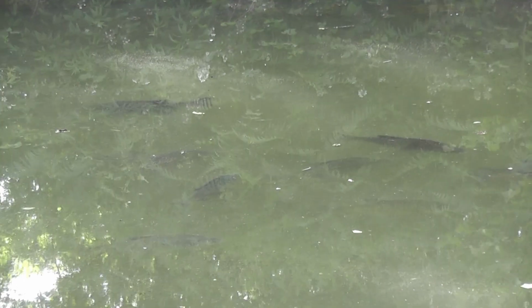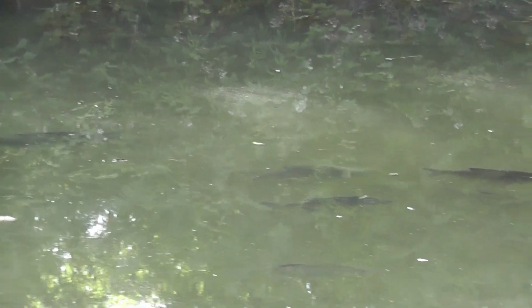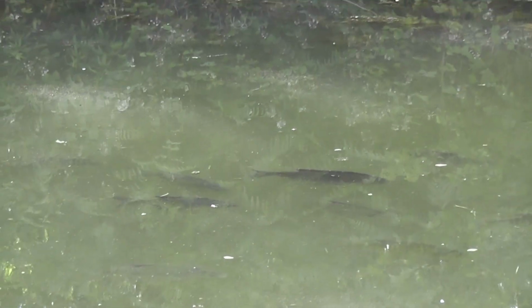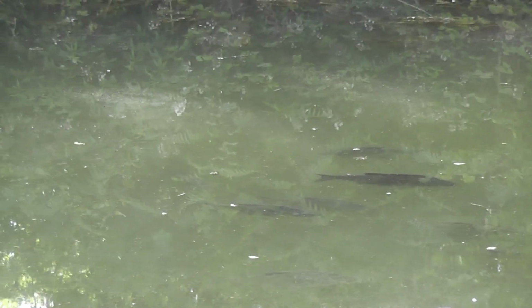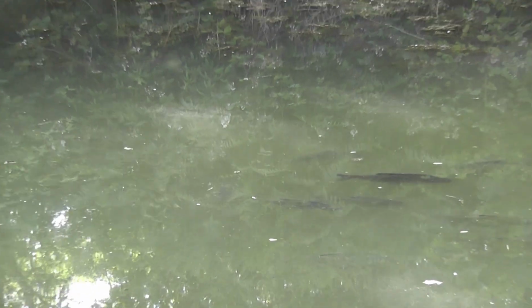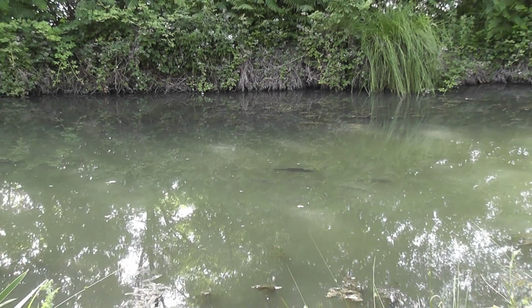There's also some bigger beasts in there as well. I wonder if tench comes to mind. Are they canal dwelling fish? Not my specialism, fishing. Anyway, some big old beasts in there, no doubt pike as well.